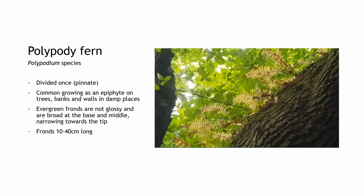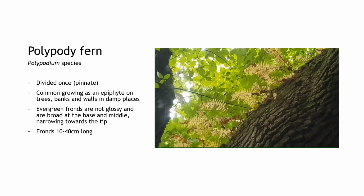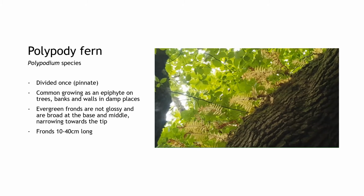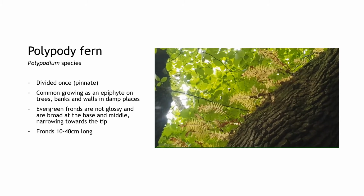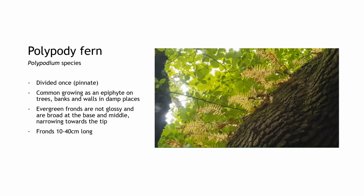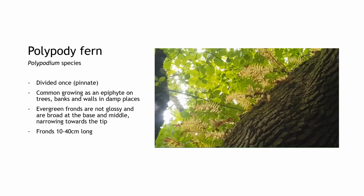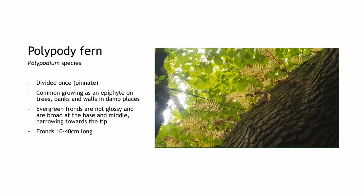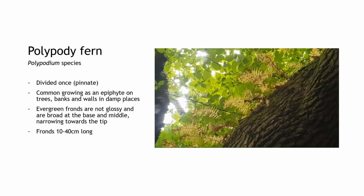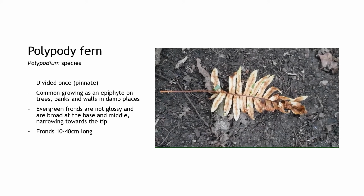Now these ferns grow in quite a different way to some of the other ferns that we will be looking at. These fronds arise singly, so they don't grow in a clump or in that shuttlecock formation that other ferns grow in. You can see that all these fronds are separate. It's got a creeping rhizome that grows underneath the moss on that tree's branch, and the fern fronds pop up singly from there.